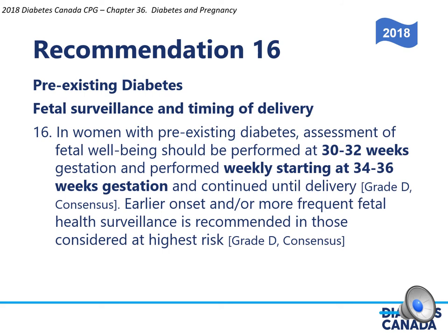In women with pre-existing diabetes, assessment of fetal well-being should be performed at 30 to 32 weeks gestation and weekly starting at 34 to 36 weeks gestation and continued until delivery. Earlier onset and/or more frequent fetal health surveillance is recommended in those considered at highest risk.